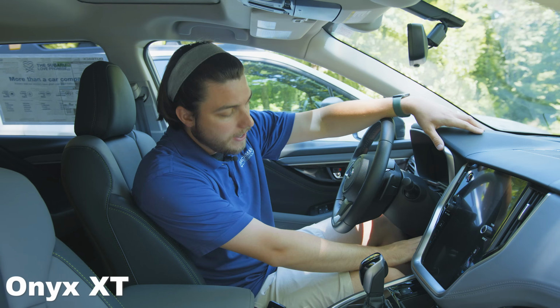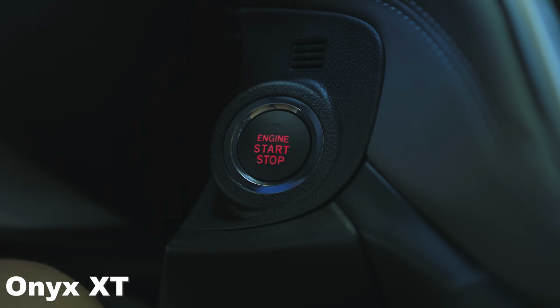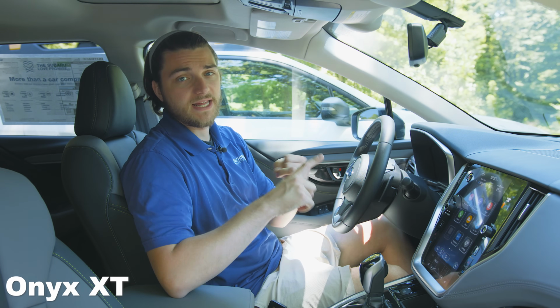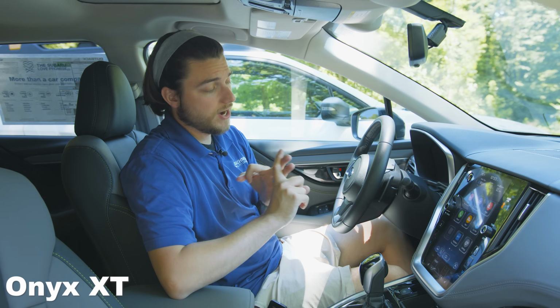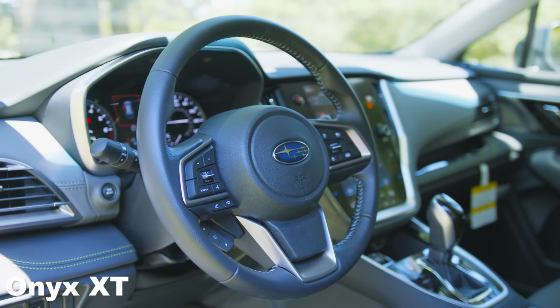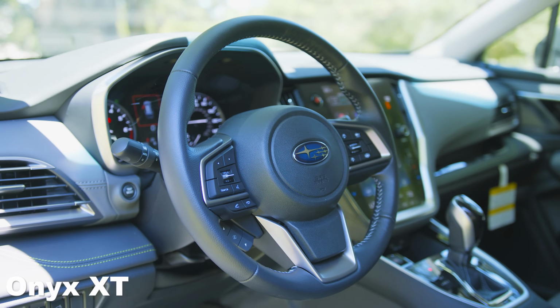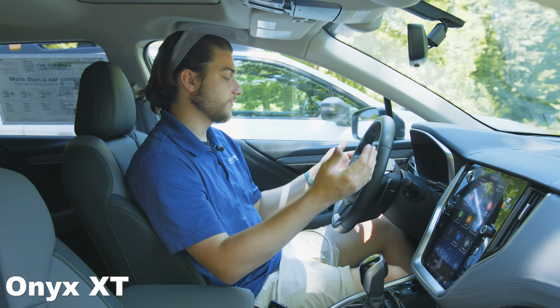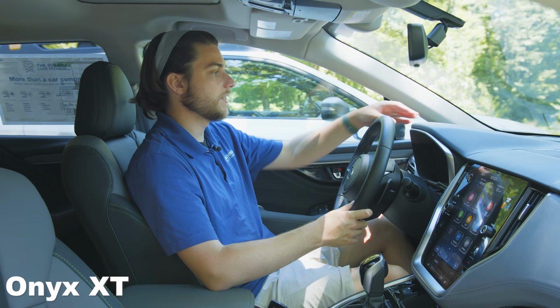But they both have a push to start engine here, same button, same everything. So your main visual differences are going to be material placement, textures, and colors, right? Functionally speaking, you have the same exact steering wheel here. It just has, instead of that colored accent, a silver accent, and silver accent stitching that runs around it. Same advanced adaptive cruise control, lane centering, paddle shifters, media controls on the left side.